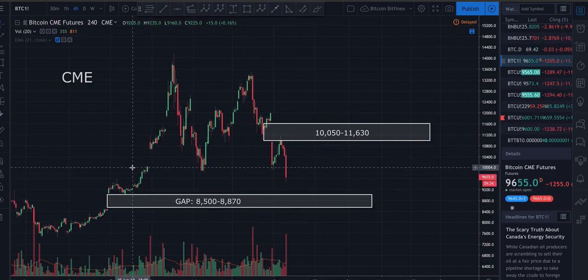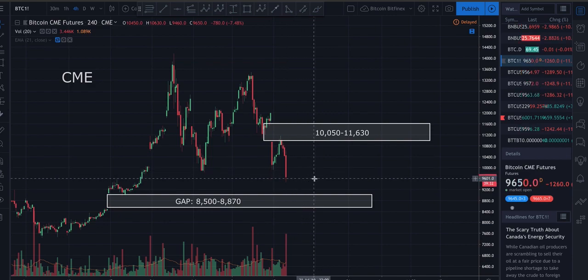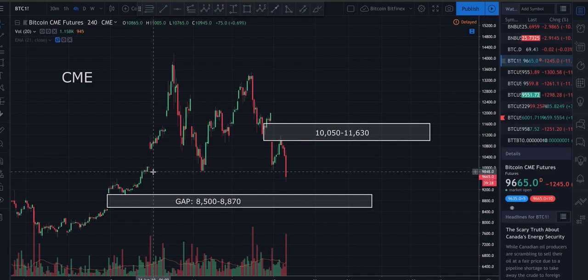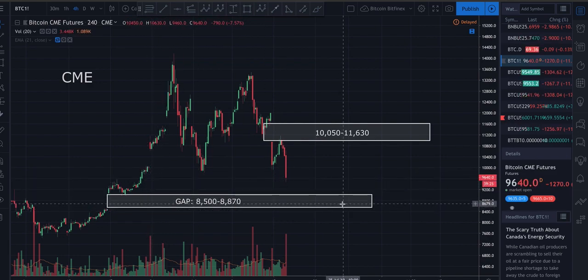And again, it's all going to depend on if we can break down below that $9,000 to $9,400 prior area of consolidation. If we do break down below that, I will start to think that this $9,500 zone is going to be a very, very likely next target.